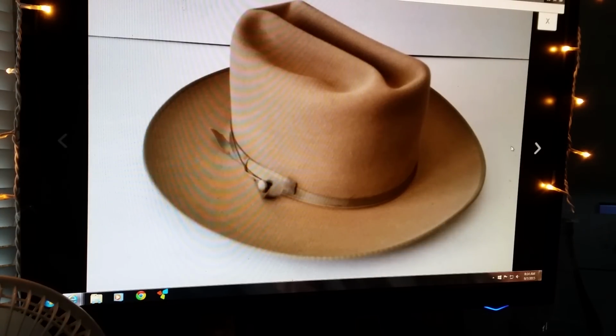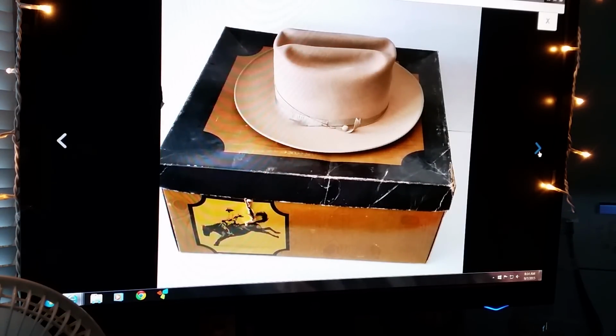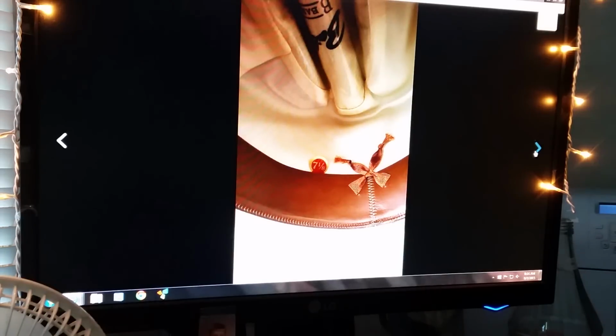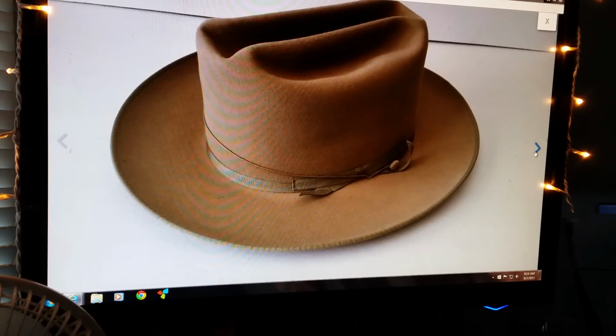Connor's score. You'll remember this. Vintage 50s Bailey Barbie Western Hat, mid-century, size 7 and 1/8, and it was in its original box. Box was a little bit beat up, but that's almost a 70-year-old box and hat. A guy in Washington State bought this, and he was going to wear it in his wedding. So pretty awesome, huh? I did have this listed for $150. We did take an offer of $120.